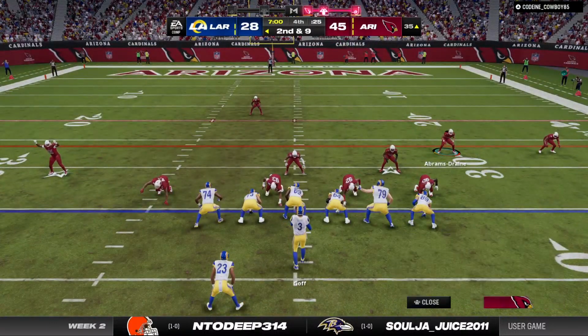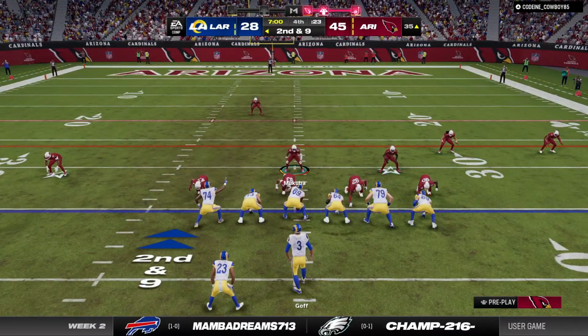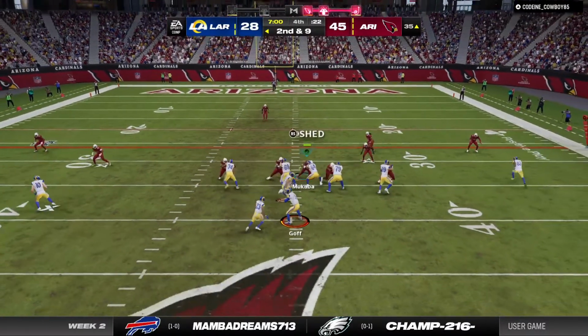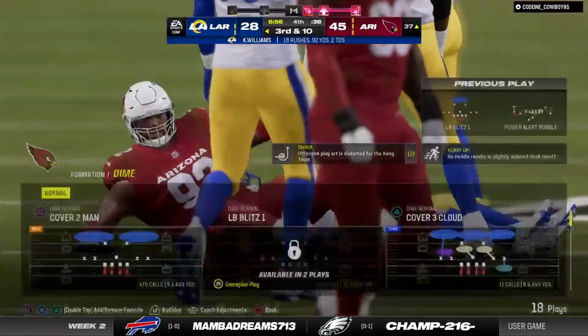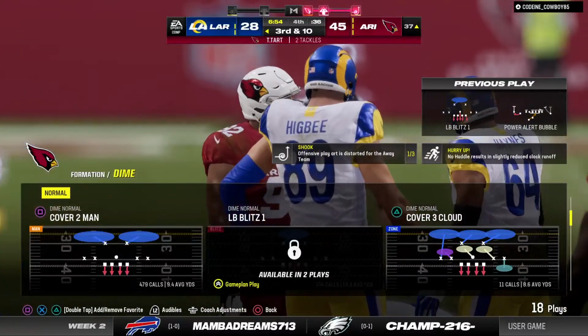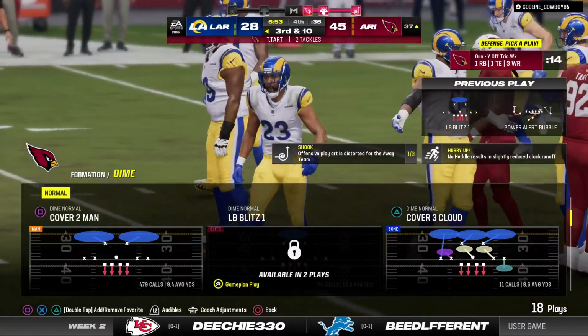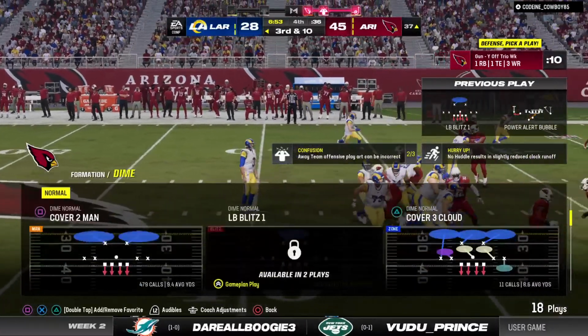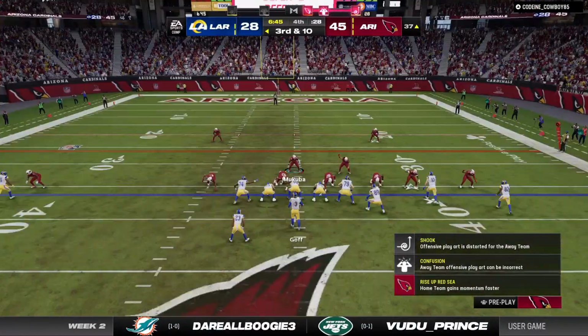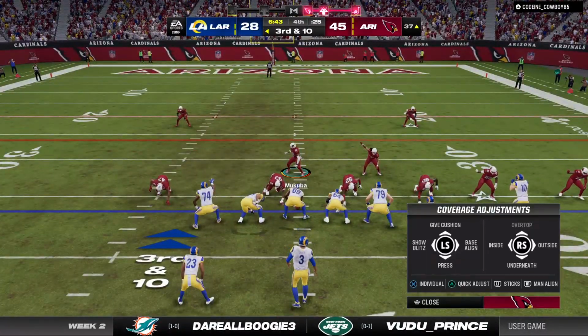From the 35, here's 2nd and 9. A give to Williams, running right. And he is met in his tracks behind the line of scrimmage. It's a loss of a yard, so it's back to 3rd and 10. Sometimes you get all those big guys down there in one spot, and there's just nowhere to go. And in this case, the defensive tackle used his strength and swallowed him up.